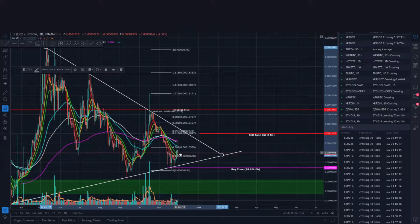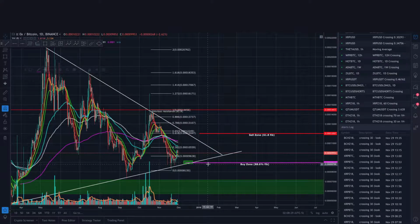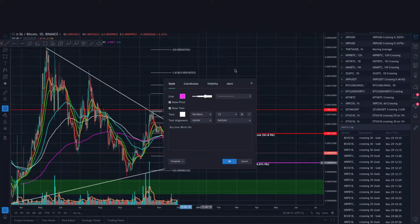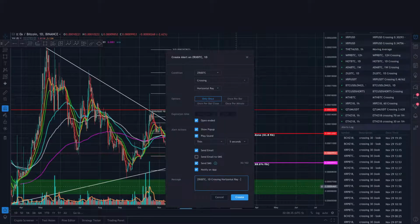ZRX, I'm not going to buy anything. If it comes back down here and does a little tap of the support line, I will buy it. So let me put that right here. And I'll just say if it comes back down right there, I'll buy it. Put a little alert in. Buy zone at the trend line support.